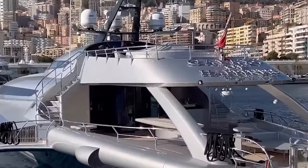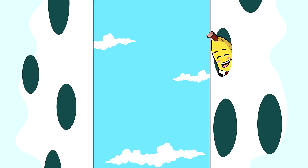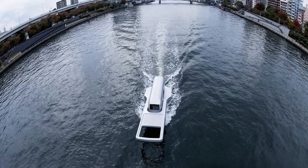She has freshwater tanks which can hold around 5,000 liters of water, in case you're an especially thirsty sailor, one would assume. Number 3. The Zipper Boat.